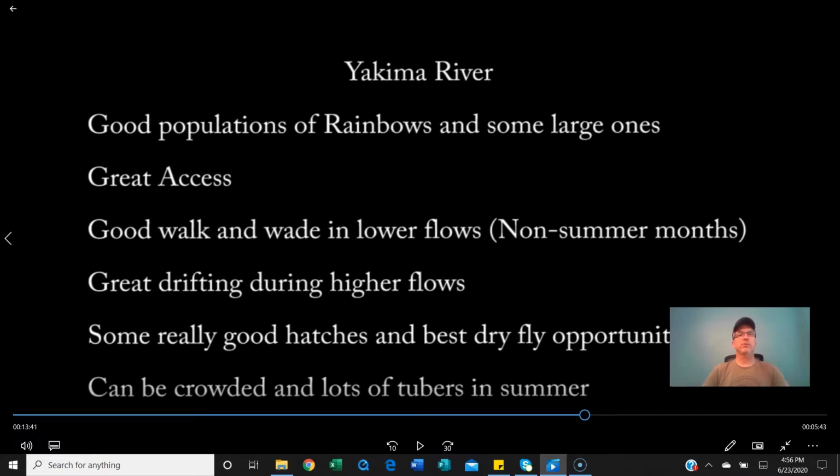Great access. There's just all kinds of access points. Really good drifting river in a lot of areas, and there's good walk and wade on the upper river, as well as in the non-summer seasons. There are good walk and wade opportunities because the river's lower. It's controlled by dams.